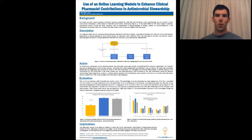What was really pleasing as well was that we were starting to see a lot of the key teachings coming through in the notifications that were being submitted. We were seeing people starting to talk about CORB score when explaining why ceftriaxone and azithromycin was not appropriate for a particular pneumonia patient. They were also documenting that they'd spoken to the treating team to try and address this error.